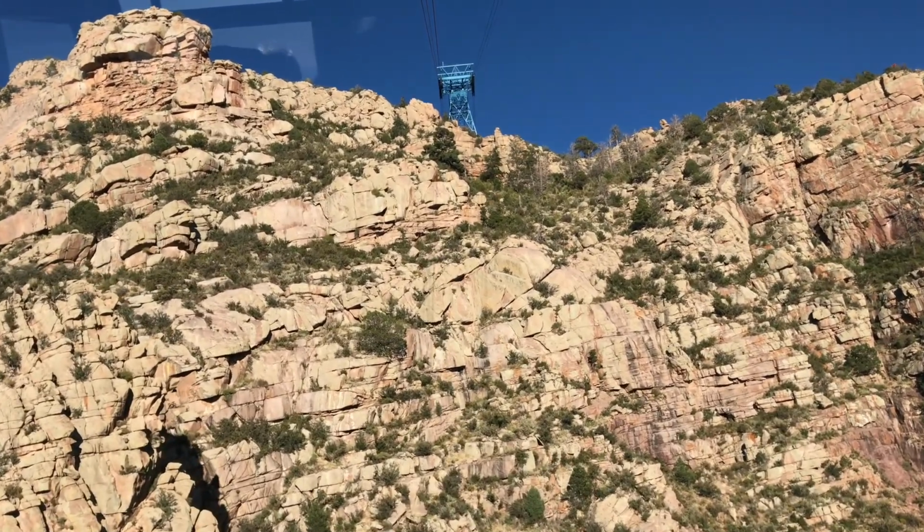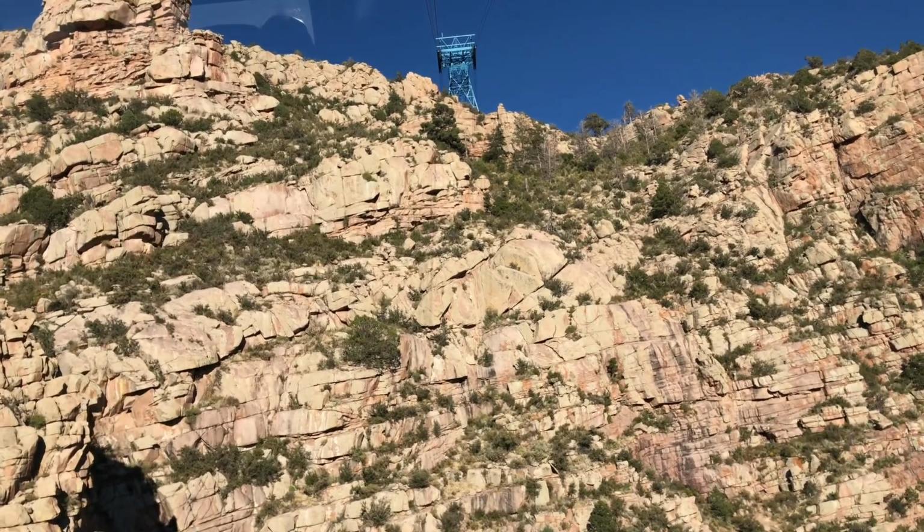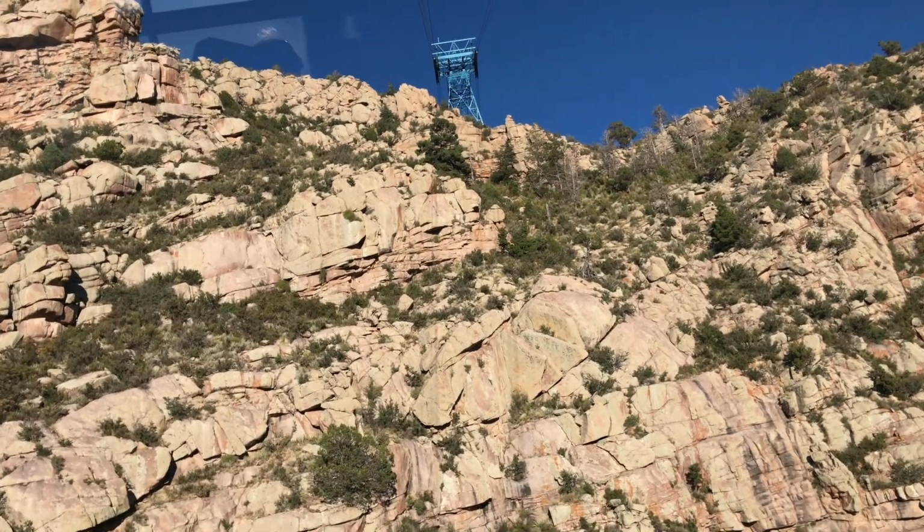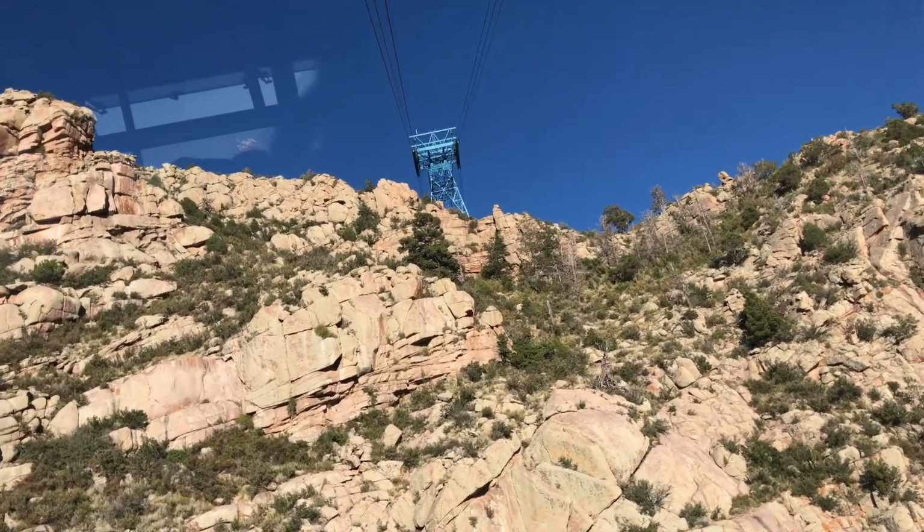And you'll notice there are no service roads up to this second tower. They couldn't build any roads up these rocky cliffs, so they actually used a helicopter to build the tram, and it was like 5,000 helicopter flights.